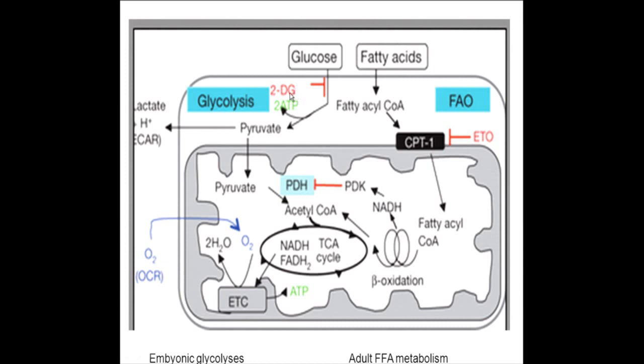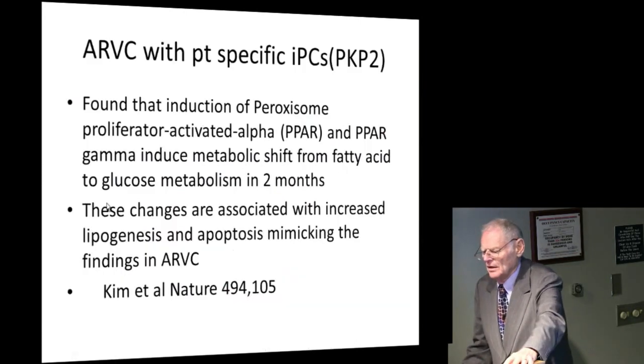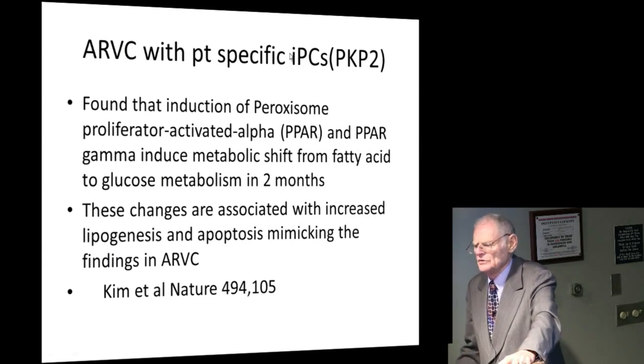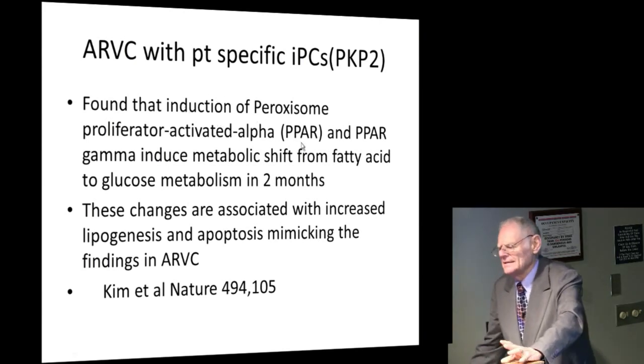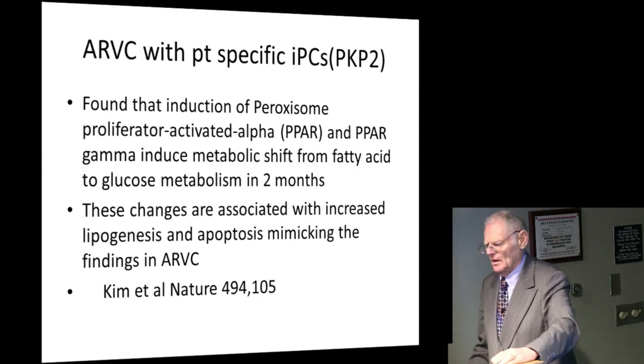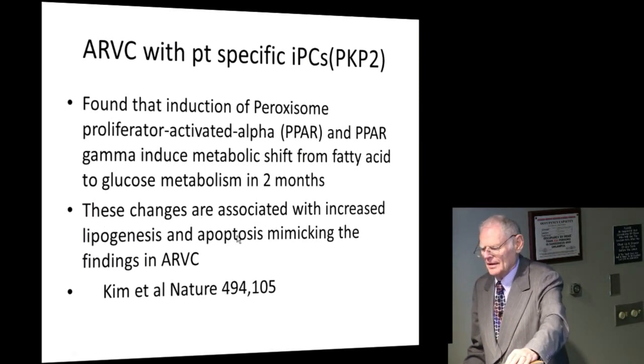In the embryonic state, the heart is mostly nourished by glycolysis, whereas in the adult, it's fatty acids. The heart loves fatty acids. Now, to be sure, if there is severe ischemia, you can switch from fatty acid metabolism to glycolysis. But this is the big distinction. It turns out that in studies of patients where they looked at the induced pluripotential cells, these myocytes, they found abnormalities in the metabolism of the cells, so that if you added substances that encouraged fatty acid metabolism, you could replicate both lipogenesis and apoptosis, suggesting that there's a metabolic disorder.